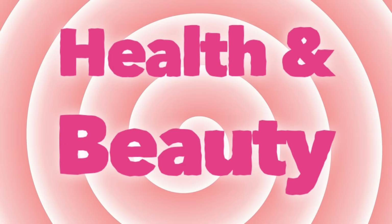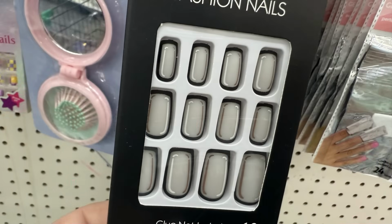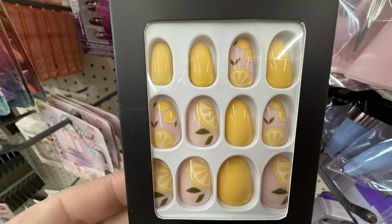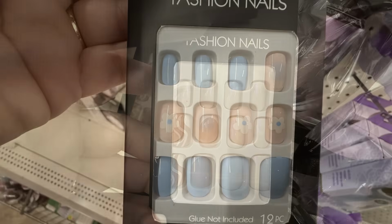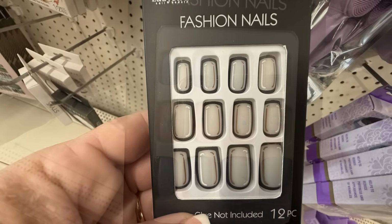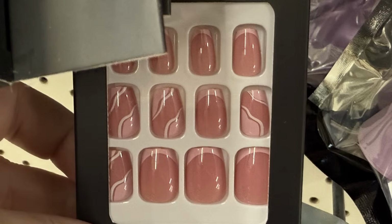Over in the health and beauty, the cosmetics this week, there really wasn't a whole lot new as far as cosmetics goes. They did have quite a few new sets of the fashion nails. Some of them have this fun 3D effect to them. I love the lemon set. I thought that one was really pretty. They have some neutral, looks like a French manicure. They have the soft blue with some flowers. This is the one that has that 3D effect with that border. And then the soft pink with the wavy pattern.